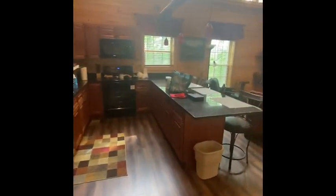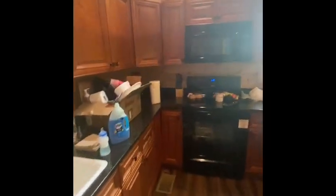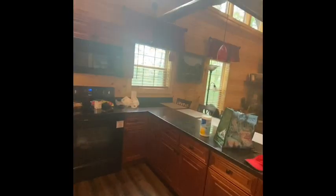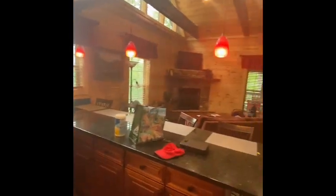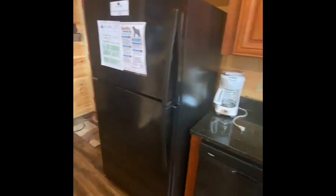Turn on some of these lights. So this is the front door, and this is the kitchen slash living room. As you guys can see, it is huge in here. Let me turn on some lights really quick so I can show you a full detailed look. You like them lights, y'all? Aren't these cute? So this is the fridge.